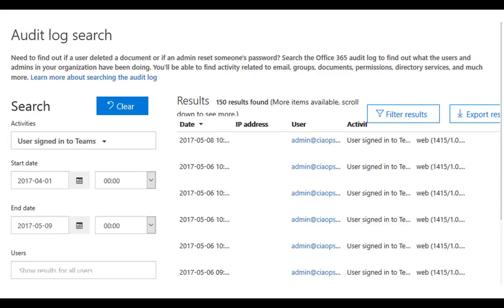Now, the second thing I would recommend in the Compliance Center that you go and have a look at is go and turn on the audit logging. So the audit logging generally is not on by default. You should go in and turn that on. It takes about 24 hours, I think, to activate once you've turned it on. That will then allow you to go in and run audit searches through your environment.